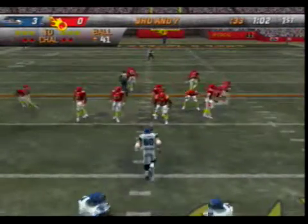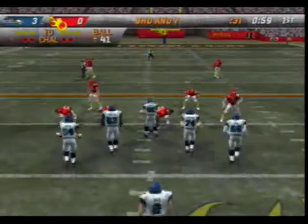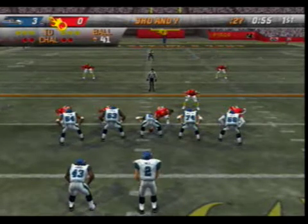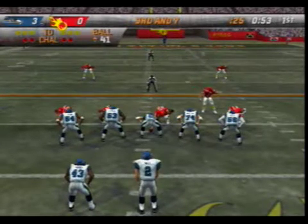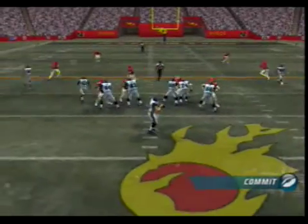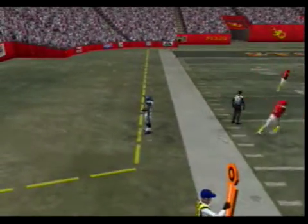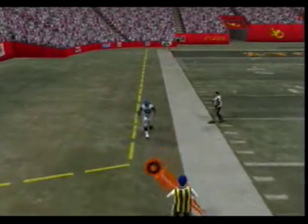Third down. They have to get it to the 34-yard line for a first. Matt from the shotgun. Pressure with the pass. Pushes off, and he's forced out of bounds at the 31-yard line.